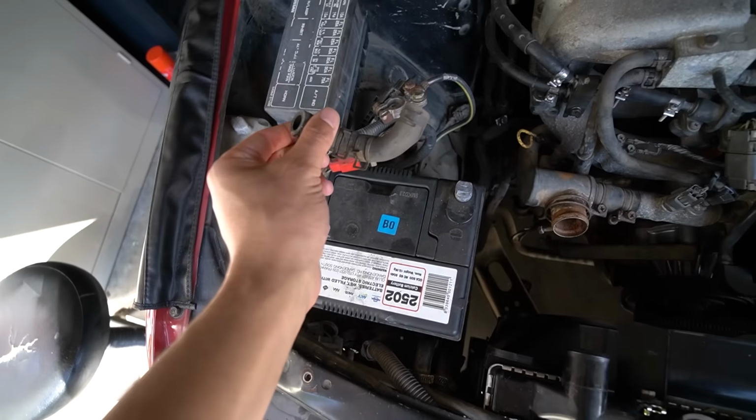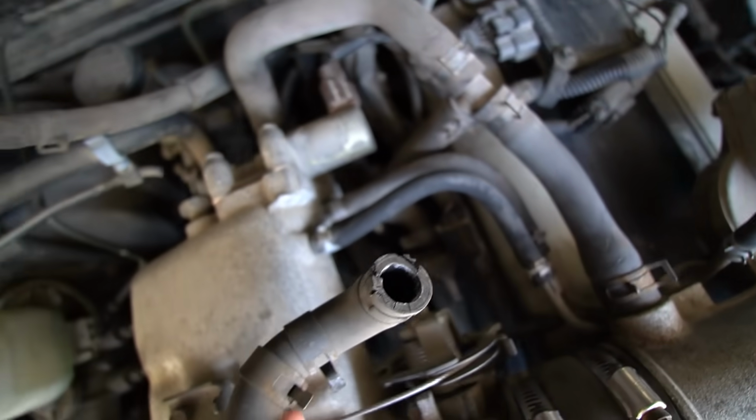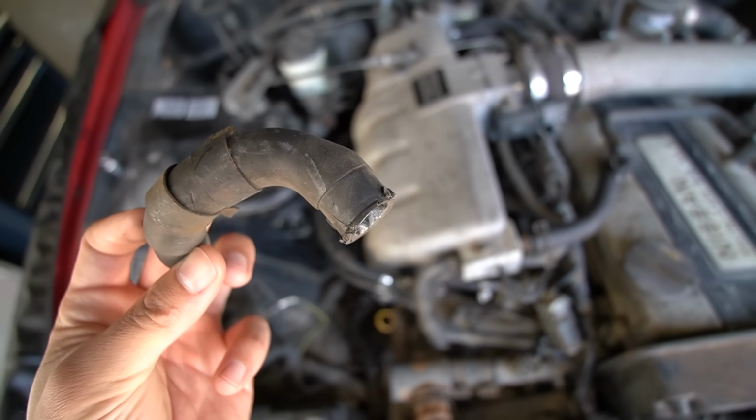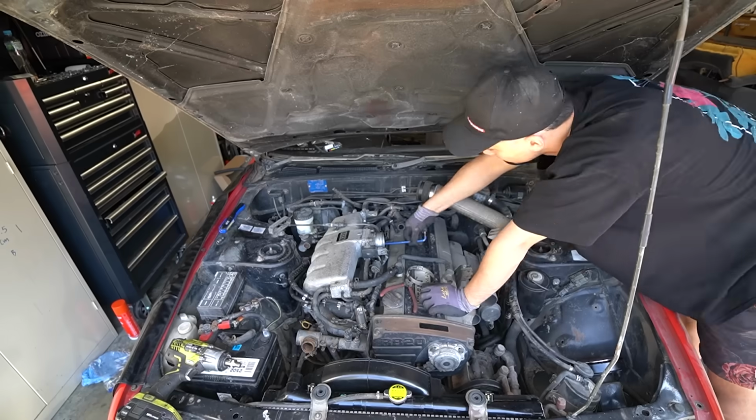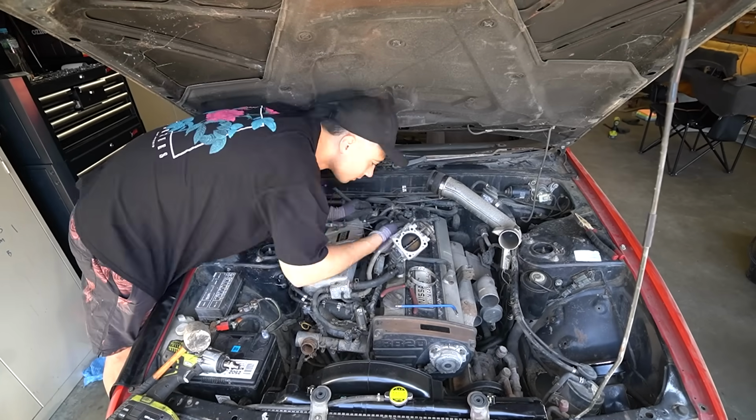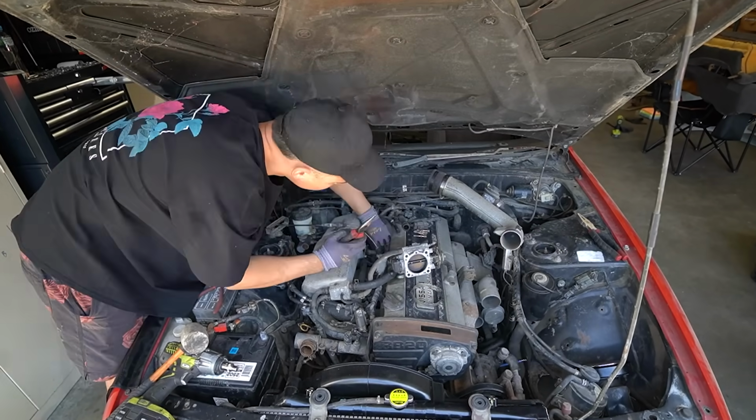Turns out there was one more vacuum line that we forgot, but in order to put this thing back in, we're gonna need to take the throttle body off again. So I got back to work, removed everything, and then finally got the vacuum line in again. And now we're ready for a proper start.